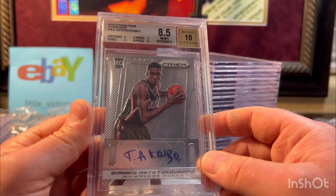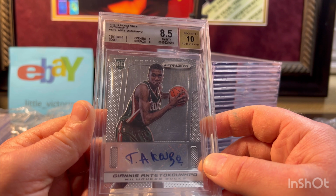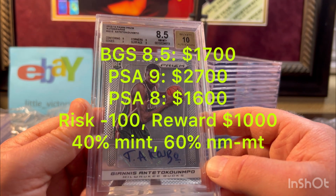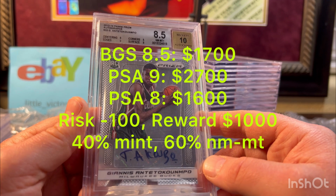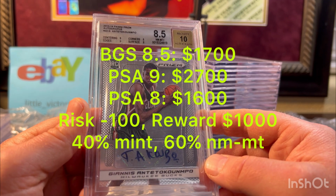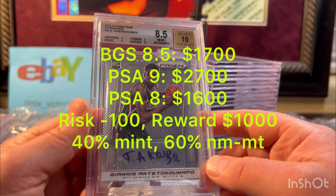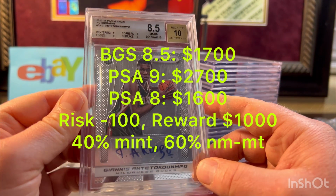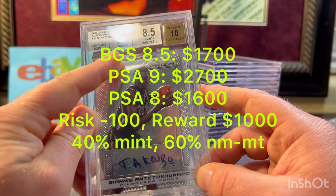So the numbers on this: the BGS 8.5 is around $1,700 right now. A PSA 9 actually sells for $2,700. And a PSA 8, probably around $1,600. Subgrades, 8 on the surface.